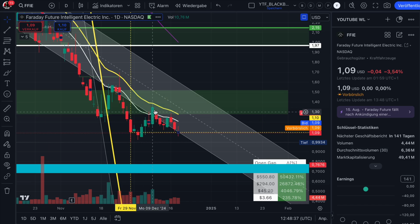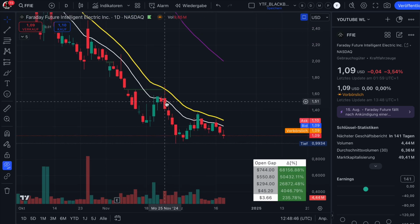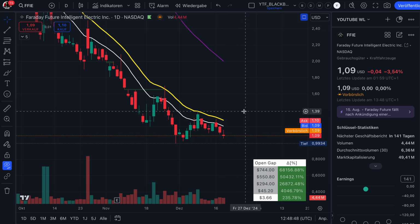We tried to come back in this zone, but even here the EMA lines are very weak. When we focus one more time just on the indicators, you can see that even the EMA lines here are rejecting the price, and this is a sign of weakness. That means we do not have enough buying volume in the market. A lot of red candles here in the volume profile as well.